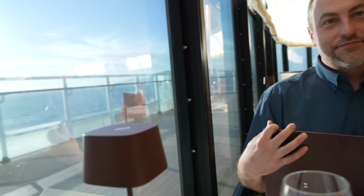We wanted to sit right here by the window, and we got a little bit of privacy, which is nice. Great location. We can see the sea coming in and a lot of sun, which is great for the camera. We're gonna get some good lighting tonight. Definitely.